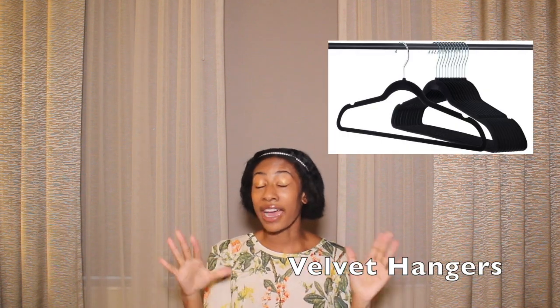Finally, my last thing is velvet hangers. If you're like me and have a lot of clothes and cannot decide which ones to take and which ones not to take to college, this will solve your problem. Velvet hangers are thinner, so you can fit more items into your closet. Another nice thing about velvet hangers is that they're like no-slip hangers. Your nice thin shirt will not fall on the ground. It will stay on your hanger.